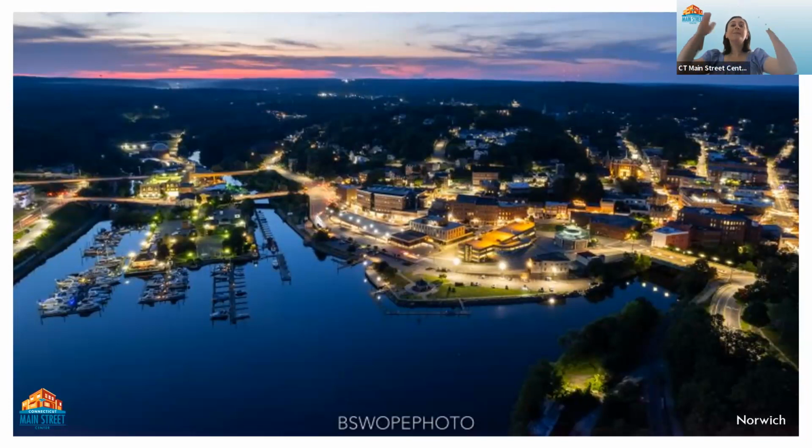The most high-performing main streets that we see here in Connecticut and across the country are working with property owners and investors, making development happen, and are thinking strategically about their role in economic development. But how does that happen? How do we get there? So that's what we're going to dive into today.